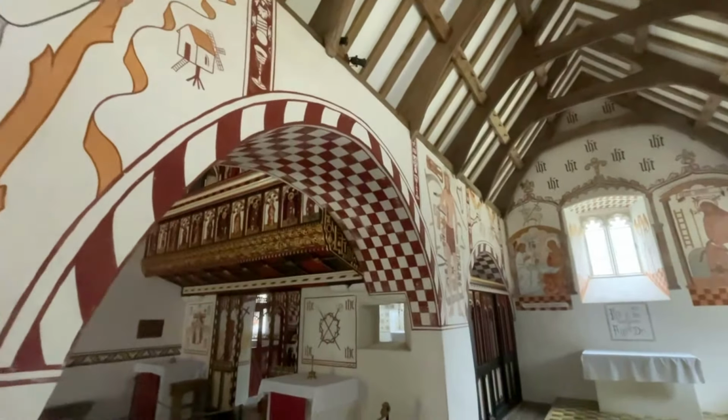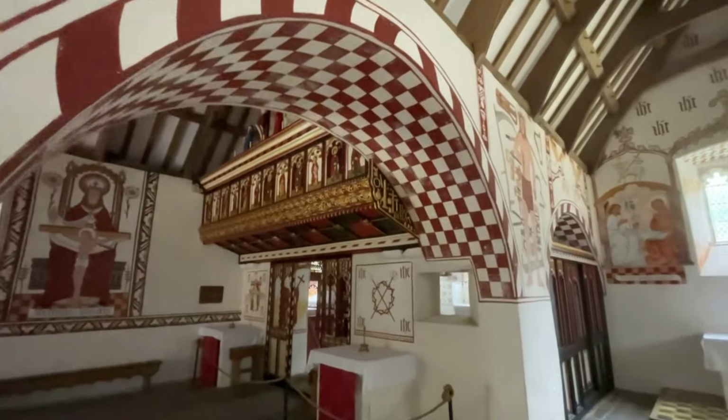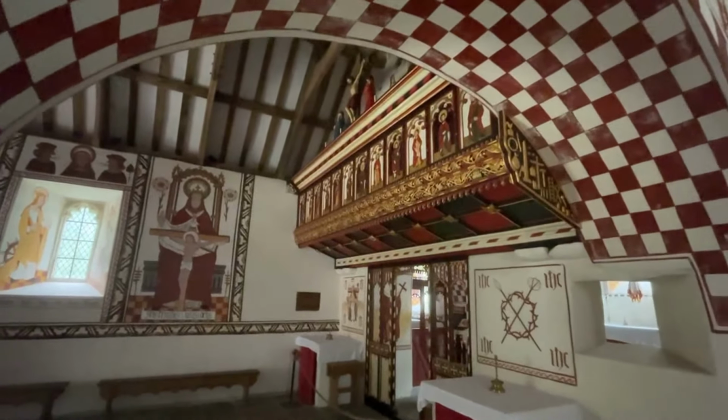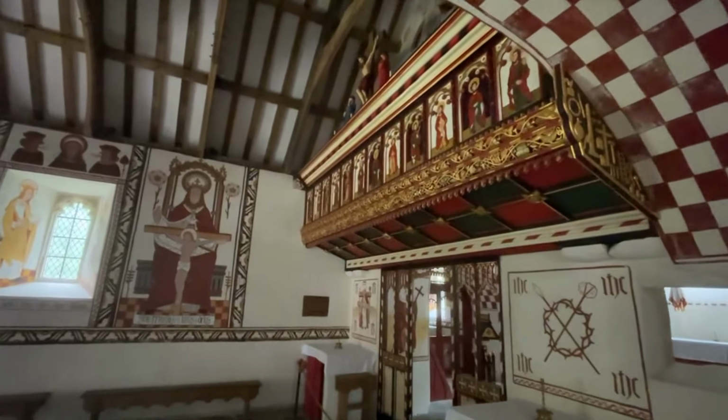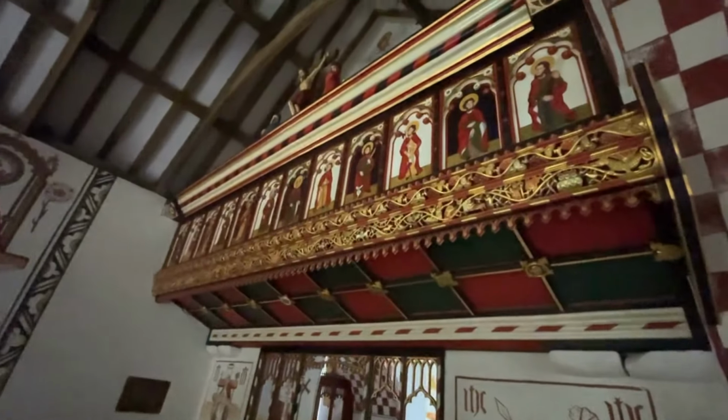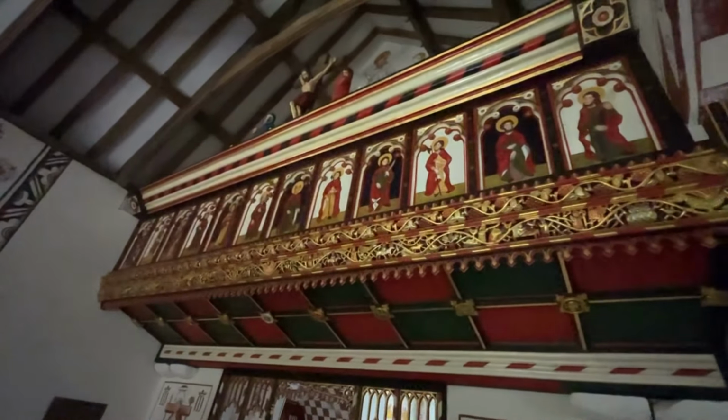So here we are in the Church of St. Tylo, built in the 15th century and completed not long before the Reformation itself. We can see the detail on the rood screen.